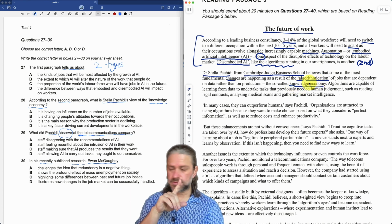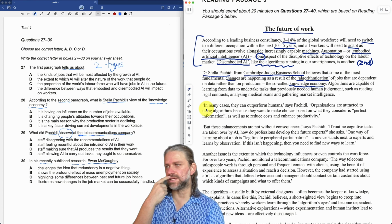Okay, we don't need to carry on because we might be able to get from this question number 2. Let's carry on to this sentence here. And you can see here this is only a short sentence, so we'll have to read the whole paragraph.